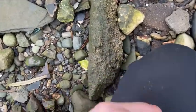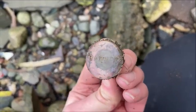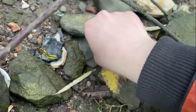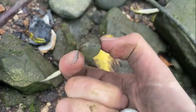Oh, and I just found that. Daddy's sauce. There, it's my very first cod marble today. My first one.